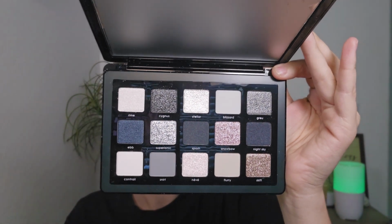I picked it up because it was on sale at Sephora for half off, and I've got a little bit of a collector's mentality, especially with my favorite brands. I'm working on it, okay? But I wanted something out of my comfort zone. I wanted something different. I wanted something new.